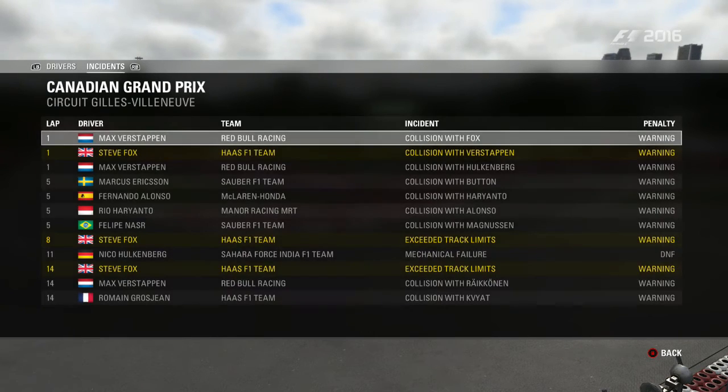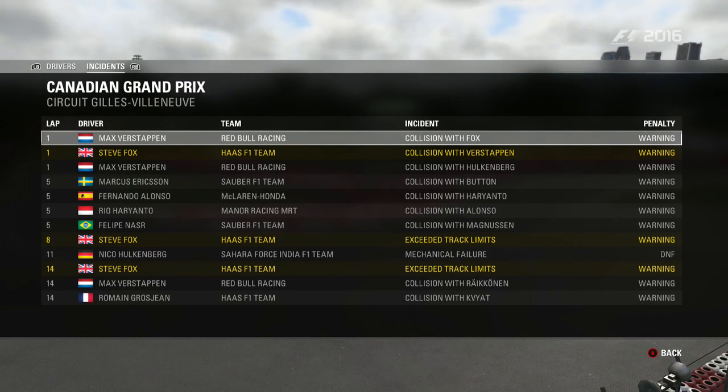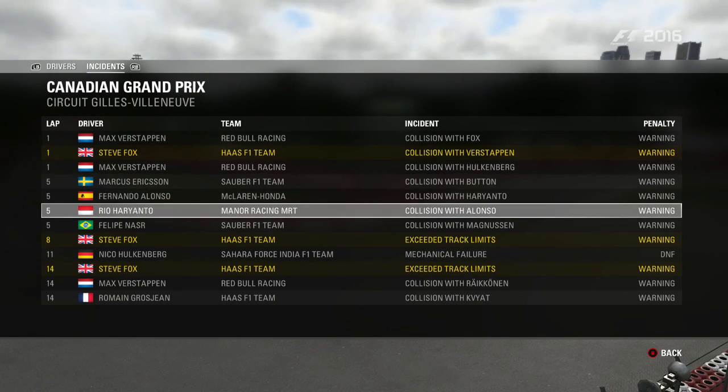But then moving on to the incidents of the race, there was quite a few, mainly just warnings. As you can see, Verstappen and ourselves, Steve Fox, got warnings for colliding with each other. Verstappen got another warning for colliding with Hulkenberg on the same lap. Then on lap 5, see Ericsson collided with Button, Alonso collided with Haryanto, and Haryanto got one back for colliding with Alonso. Nasr got a warning for colliding with Magnussen.